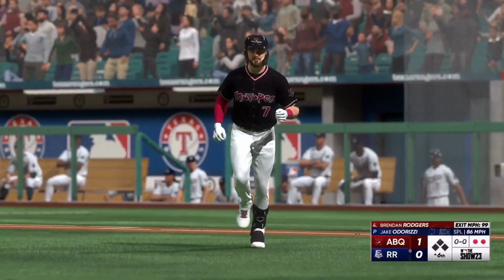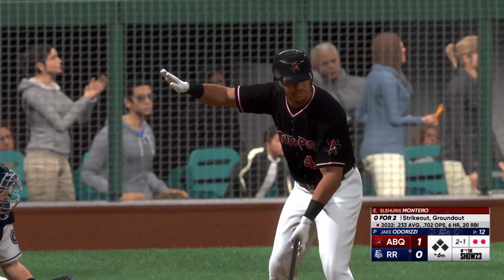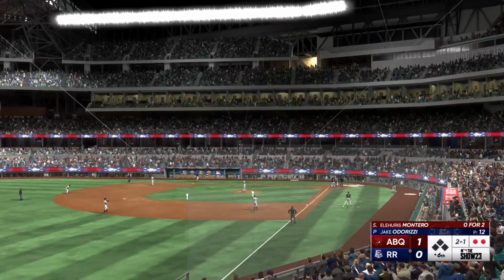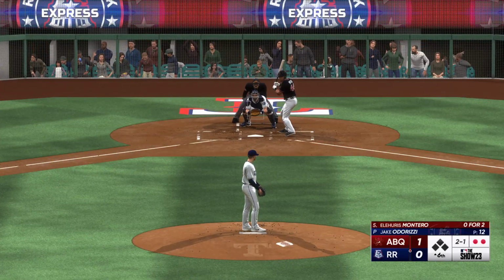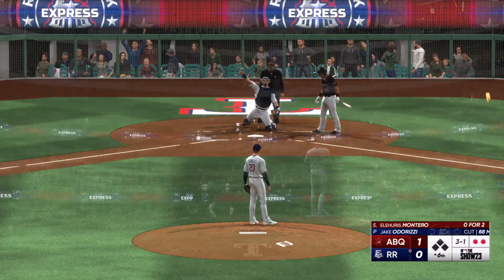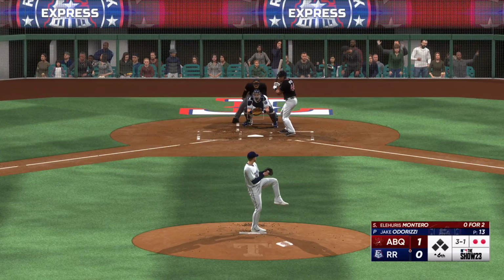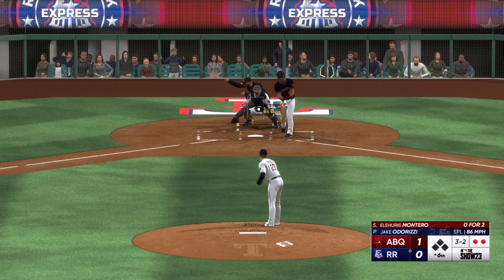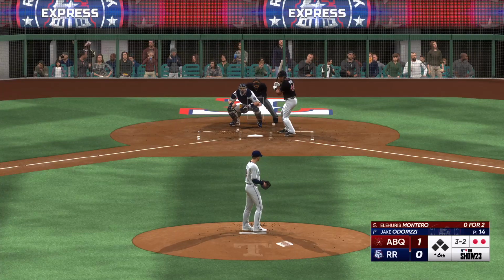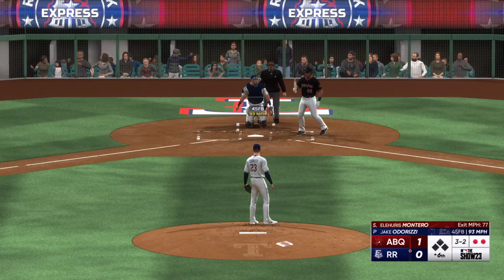The first baseman, number 44, Lowry. 2 outs, bases empty, and Montero getting ready to hit. The 2-1. That one is upstairs. 3 balls, 1 strike. And a 3-2. Swing and a miss. The wind and the pitch. Good job to fight that one off.